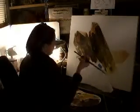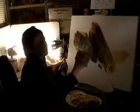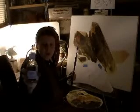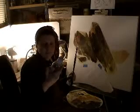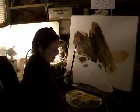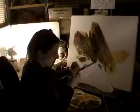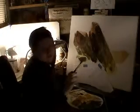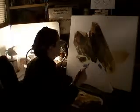Now I'm using a synthetic pigment thickener called Liquin by Winsor Newton. I usually use a linseed oil, but I needed quick drying time. And with Liquin, the wash I put on last night when I started at 4 was completely dried to the touch when I started painting on it today.